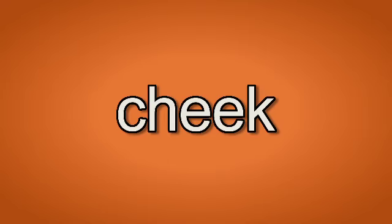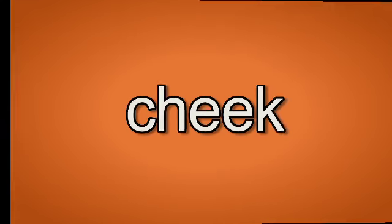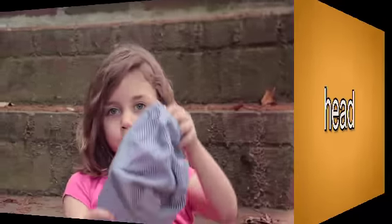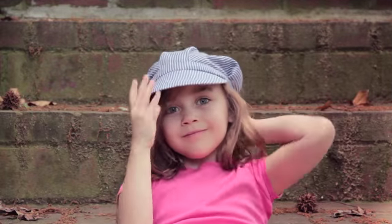Cheek. Cheek. Can you point to your cheek? Can you point to both cheeks? Head. Head. The girl puts a hat on her head.